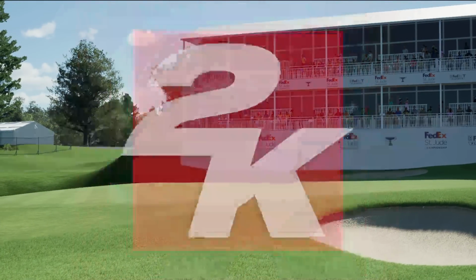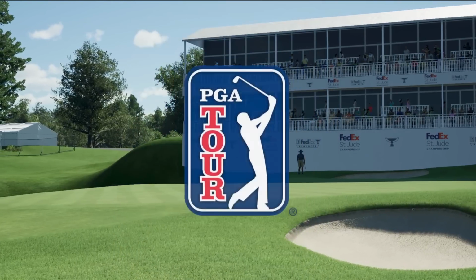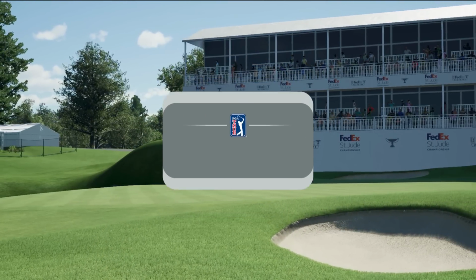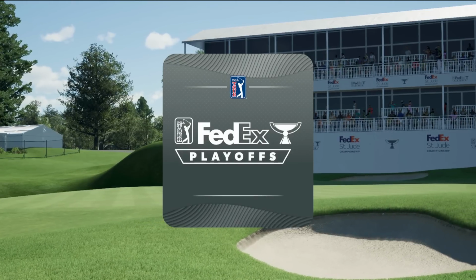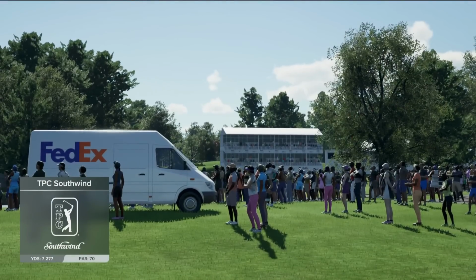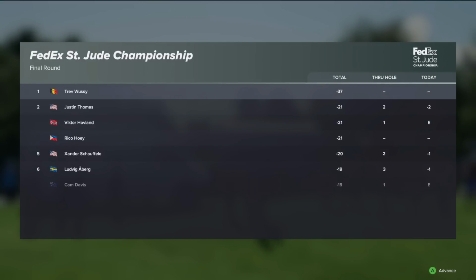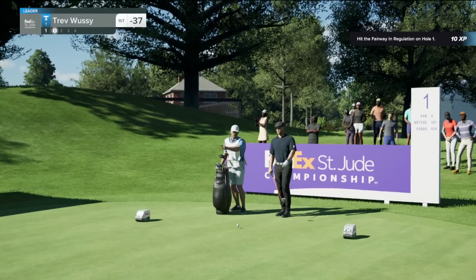2K Sports, in association with the PGA Tour, is thrilled to present the season-long race for the FedEx Cup. Welcome back to Memphis. It's the final round of the FedEx St. Jude Championship, the first leg of the FedEx Cup playoffs. Welcome back, Andrew Catalan here. Pleased to have you back with us. We're back for another exciting day of competition here on 2K Sports.